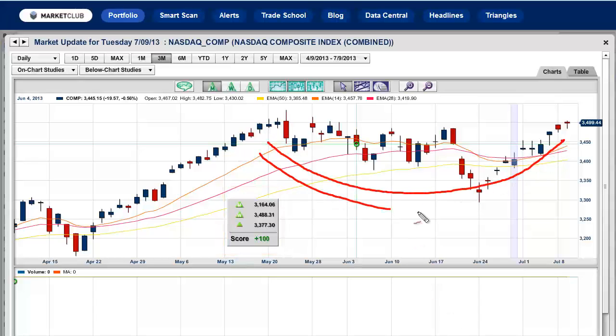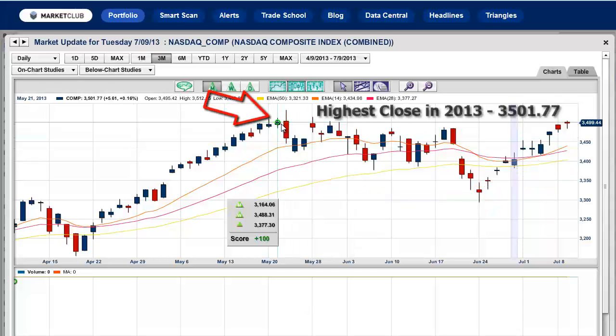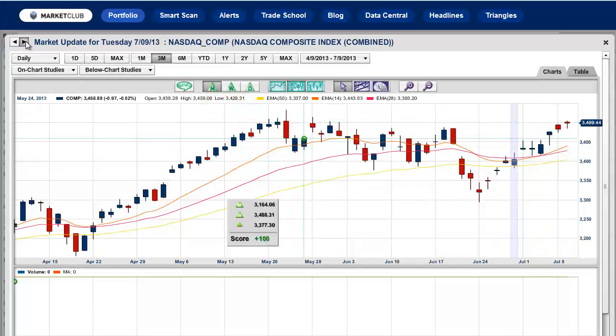Now, not everything goes according to plan, of course, in trading, but if we see a nice close over this 3,500 level, I think that's going to be a really nice way to look at it. The highest close we've seen in this market is right here, and I'll give you that number in just a second. So let's just clear that screen and go up here. And the highest number we saw there was a close of just 3,501. So if we see a close over 3,500, we're very close to that level now, just a couple more points, and that will be a very bullish sign for this index, Nasdaq.